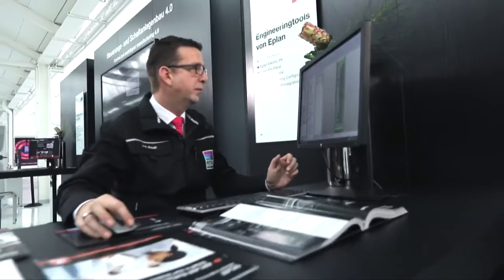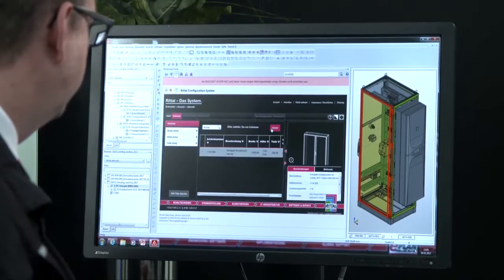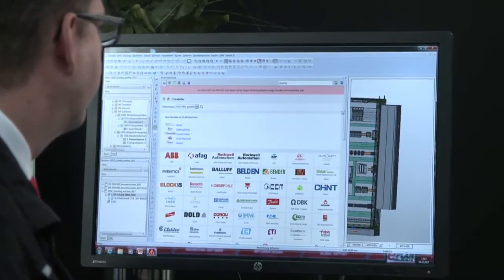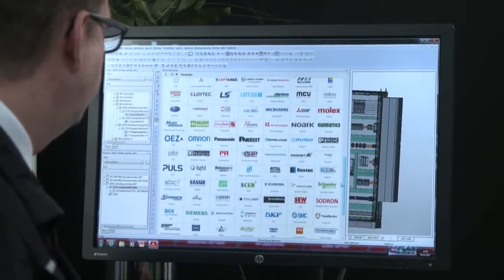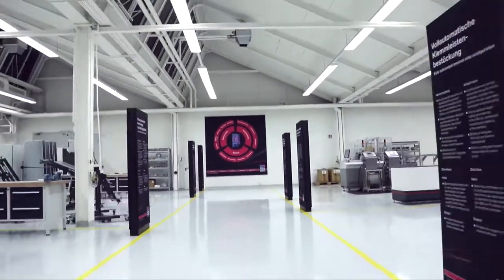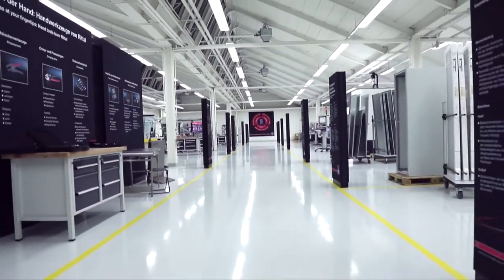The Rittal system configuration supports the enclosure configuration. The database for these engineering solutions is the Eplan Data Portal, the web-based product catalog. The result of the engineering process is the completely digitally described switchgear. With integrated ERP and PDM interfaces, the result can be transferred to commercial and technical process steps.